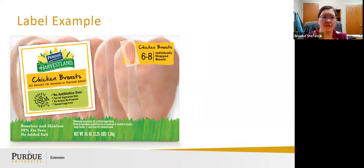So this is an example of the package. Here it says no hormones or steroids added. It's all natural. So what does all natural mean? That's another label. Like we said, if they want to claim it, they can, but they have to say what it means. So down here, what does all natural mean? It's minimally processed and has no artificial ingredients. So basically the only thing in that package is chicken.